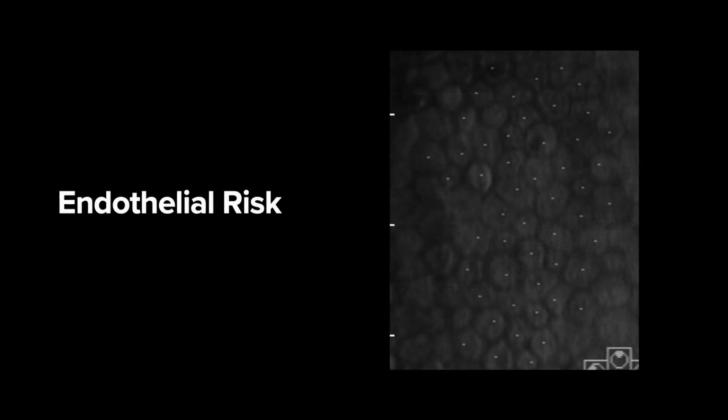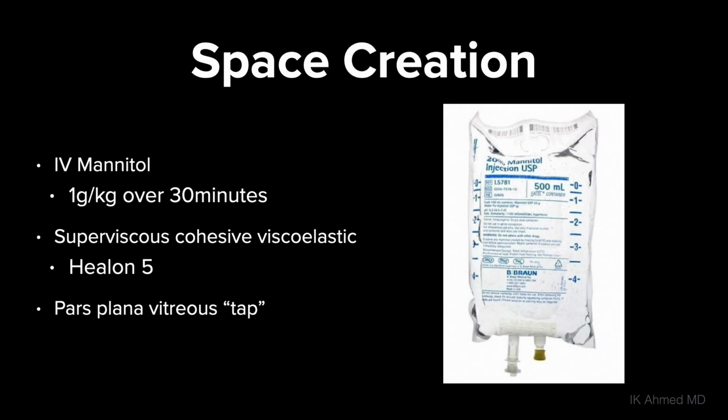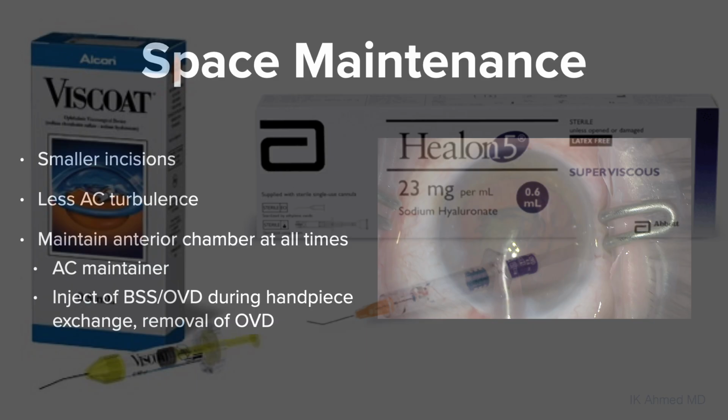The endothelium can be at risk, operating closer to endothelium with patients who already have diseased endothelium. It's important to remember in these small eyes we have to maintain and create space in the anterior chamber and prevent shallowing of the AC. This can be achieved with IV mannitol, a super viscous cohesive viscoelastic agent like Healon 5, and we'll talk about this, the occasional use of a pars plana vitreous tap to deepen the anterior chamber. We like using dispersives and super viscous cohesive agents to protect the cornea and create space.